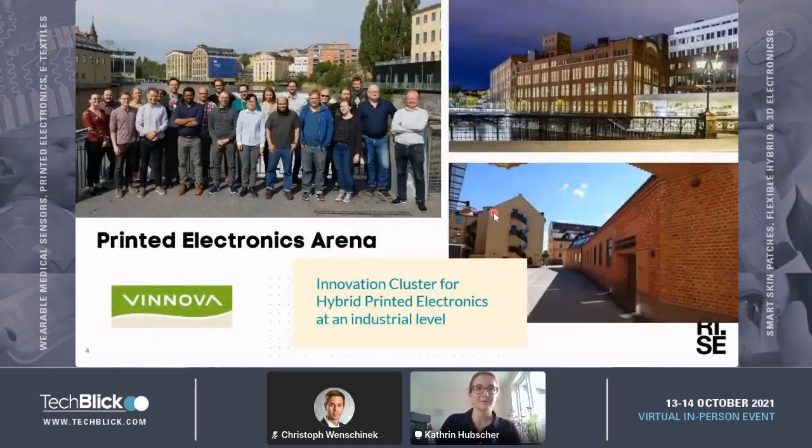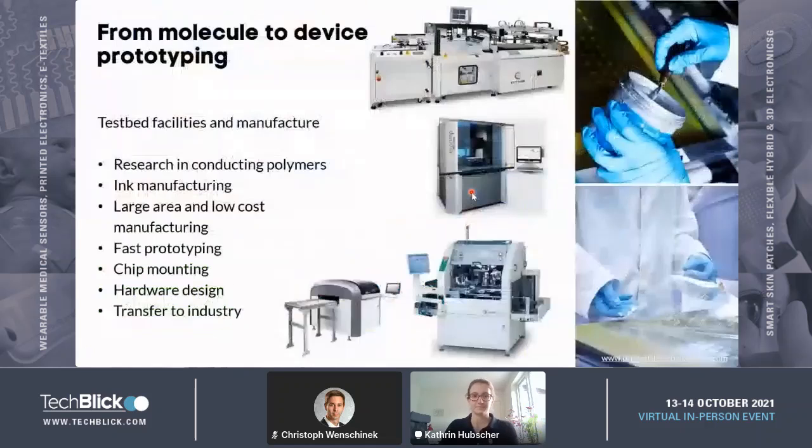So in the printed electronics arena, we are around 30 researchers that are doing research and development in printed electronics and bioelectronics. So we have a broad expertise and a lot of different equipment as well. We have different screen printing equipment. We have a small one for prototyping, but we also have a bit bigger machine where we can do small manufacturing. And to complement the screen printing, we also have inkjet printing equipment. And for both screen printing and inkjet printing, we are developing and producing some of our own inks as well. And we also do the mounting and the assembly to get a final product and the hardware design as well. So we do full systems.